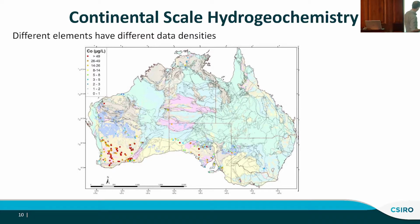So things like lithium have a fairly decent spread. You can see there's some nice high values out here east of Mount Isa. As we go through, you'll see things like cobalt, which really would be quite interesting to have more of, is really quite limited in terms of where the data is, and is one of the main reasons we're working with the survey here, to help increase the data density we have in the cover near these locations.